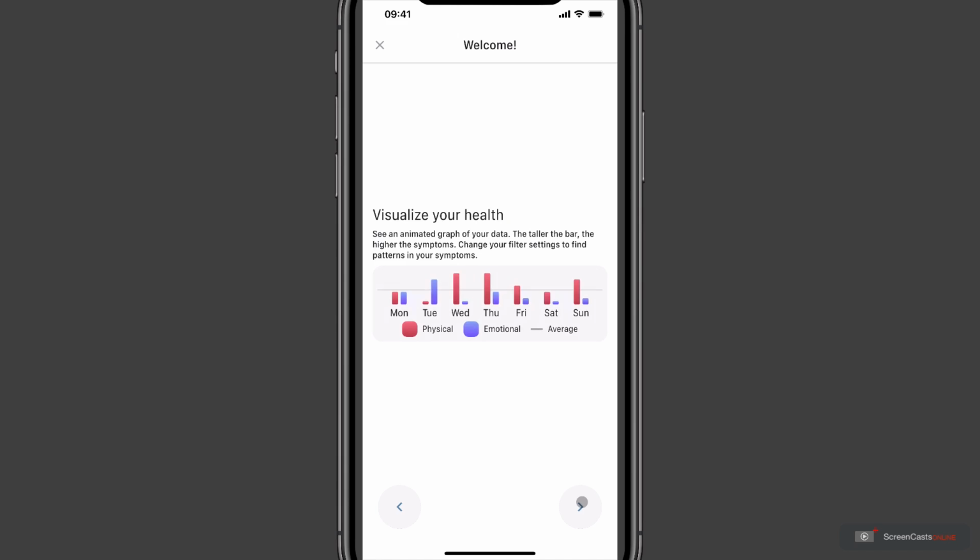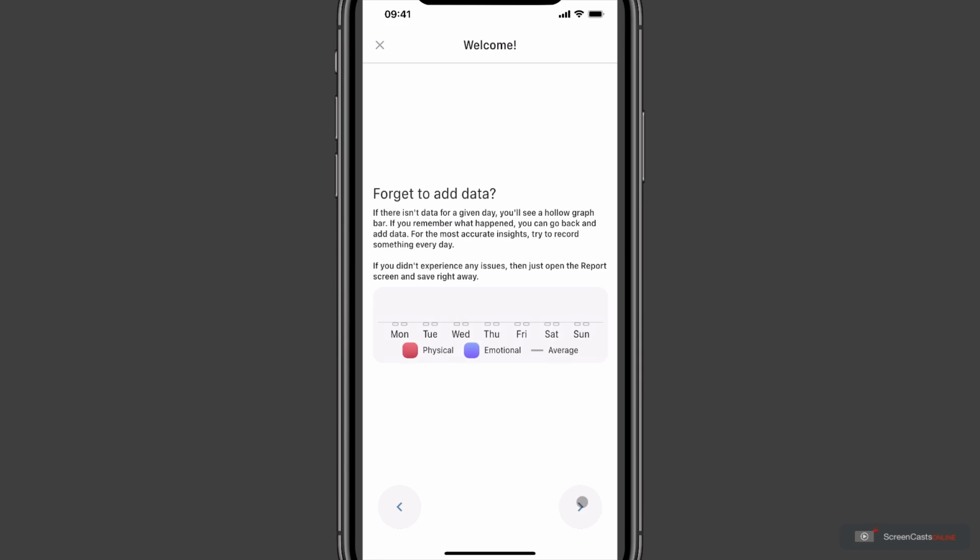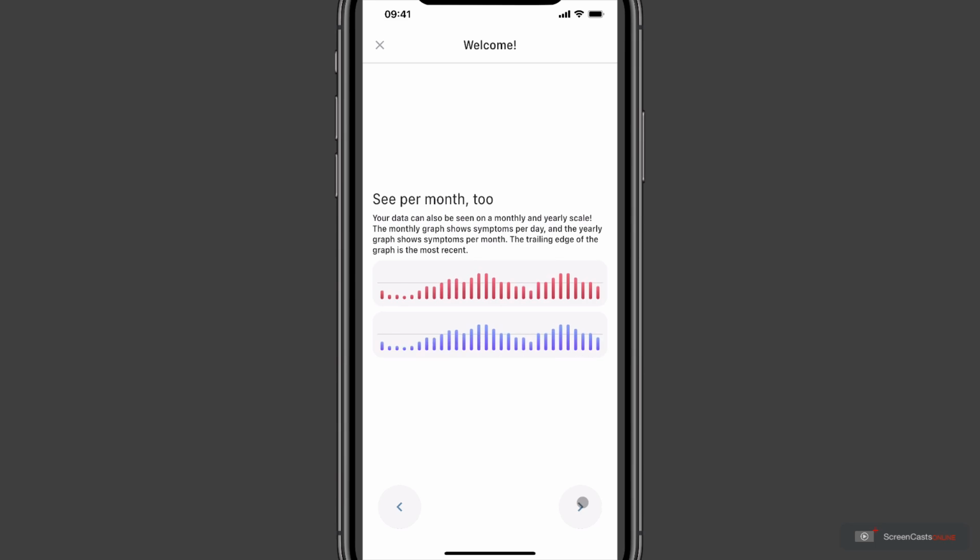Next, MindFull explains that you will have access to charts that show the relationship between physical and emotional symptoms. If you forget to add data for a certain day, no problem. You will see on the weekly chart there are blank spaces, and you can go back and retrospectively complete these. It is important to do this because the more data that goes in, the more you're going to get out from the application. And here we can see that we'll have a monthly report as well available to us.